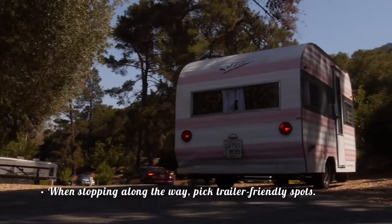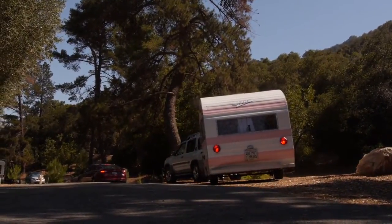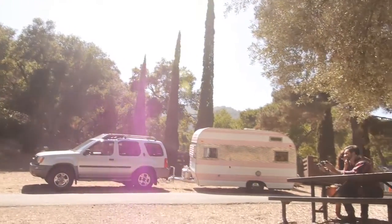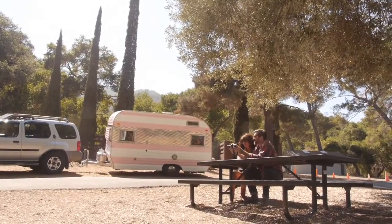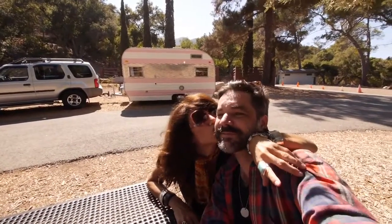Just make sure to pick trailer-friendly spots. You want to avoid stopping anywhere that has a small parking lot or narrow alleys. Also make sure there are no clearance issues. Historical landmarks and vintage diners make for great photos. Nothing looks cooler than a road trip selfie with your vintage trailer in the background.